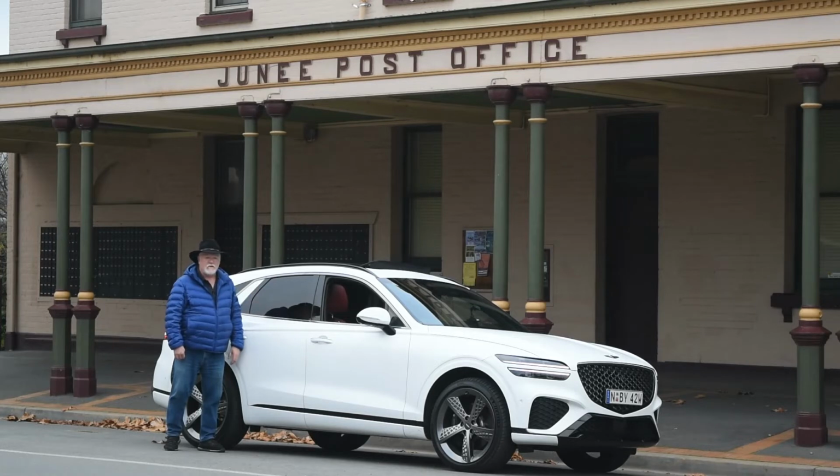As I said before with Genesis, look past the badge. Look at what the car is and how it makes you feel when you drive it. When you compare that to the other marques, you might surprise yourself and think, maybe this is the car for you.